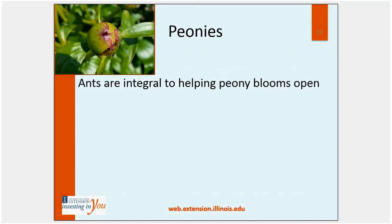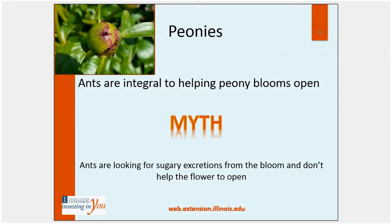And in this one, we're talking about, are ants integral to helping peony blossoms open? And this one is a myth. I remember years ago hearing that ants are integral to peony blossoms opening. They help them pop open. I went, well, that would make sense. They're covered in ants all the time. And research shows, as always, that ants do not help peony blossoms open.